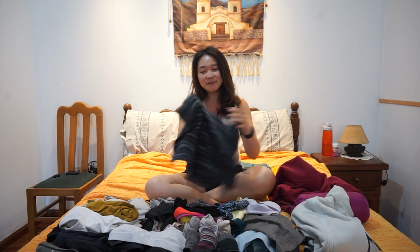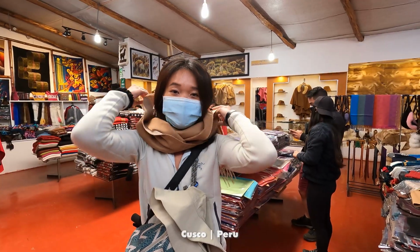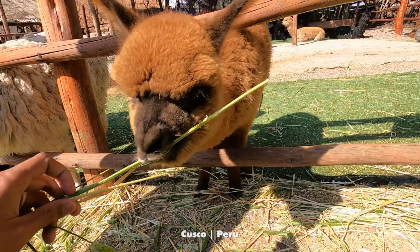I have this scarf, which didn't come with me when I first left Singapore as well. 100% baby alpaca scarf. Why is there a ninja?